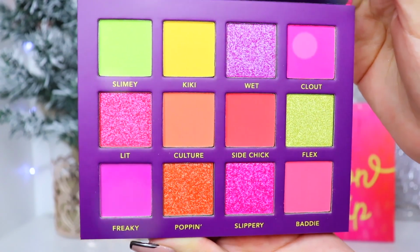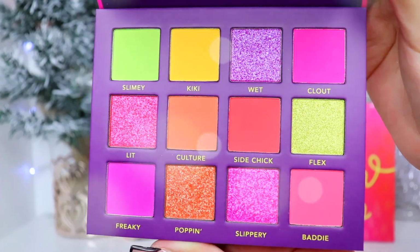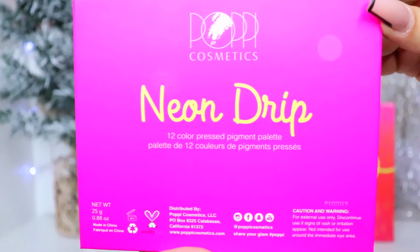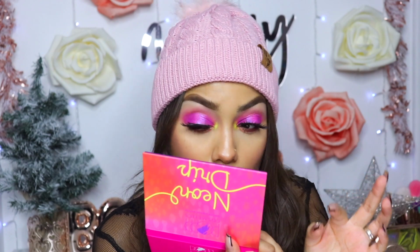So in total, you have 12 eyeshadows in this palette, in which you have 7 colorful mattes and 5 shimmery ones. I didn't know what to do for Christmas. I used this color right here, which is called Freaky. It definitely looks more purple than it does when I applied it. It looks a lot more pink, and so did the wet color. I put wet in the center, but it kind of looks pink. It definitely does reflect purple, which is what I wanted, but I thought it'd be more purple. But anyways, I just went along with it.